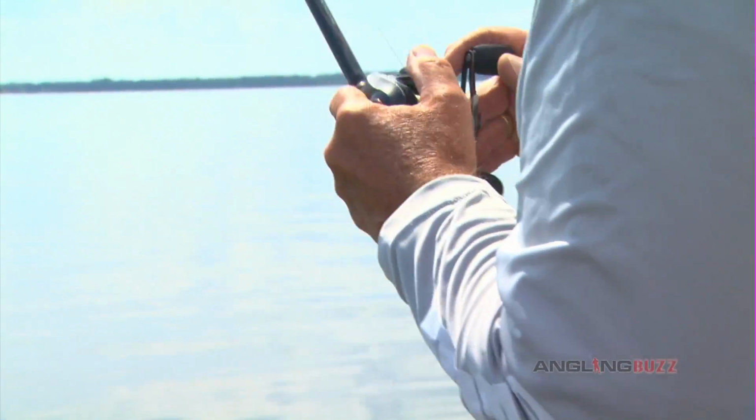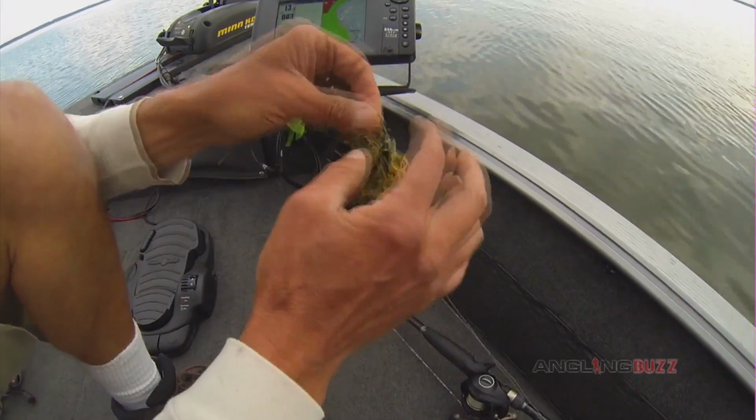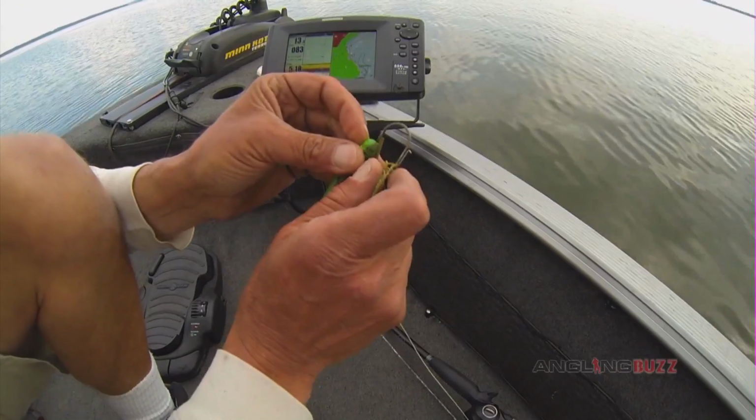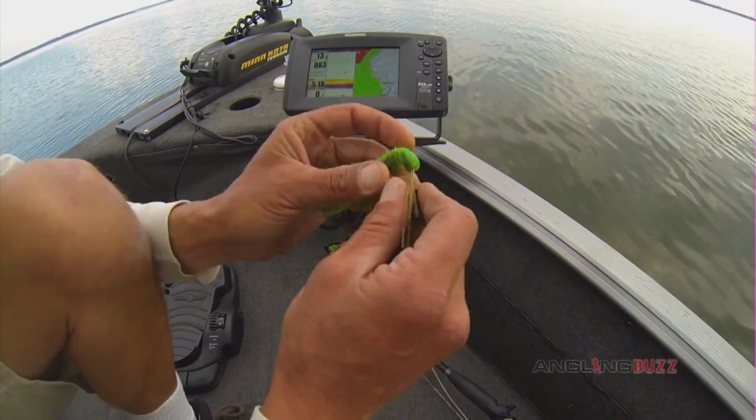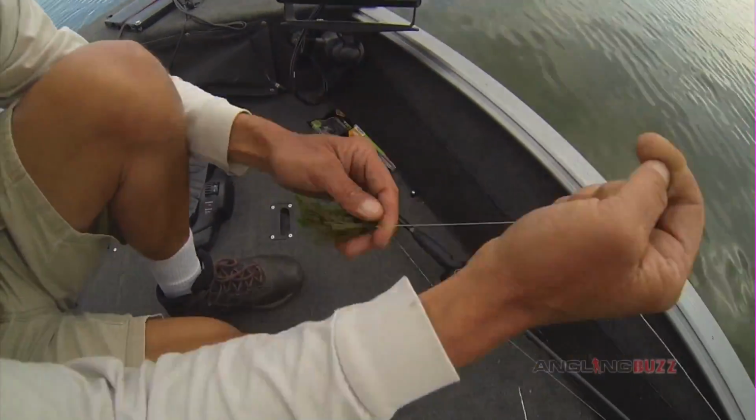Mark was talking about different types of weed composition, and that is so critical. The interesting thing is right now I'm using a Terminator grass jig with a Trigger-X Goobug on the back. And it's a real heavy jig. This is a ½ ouncer, and we're fishing it probably in about 10-12 foot of water.